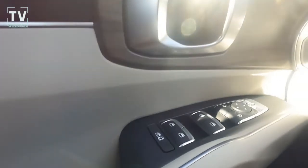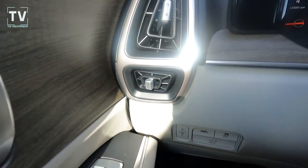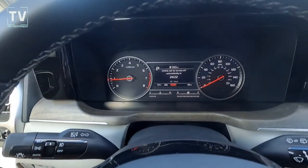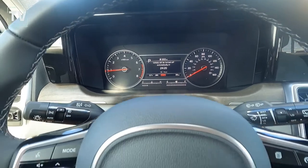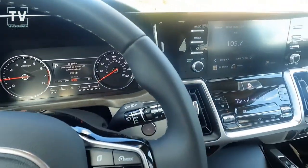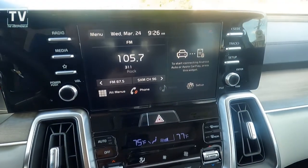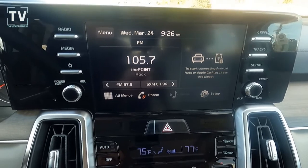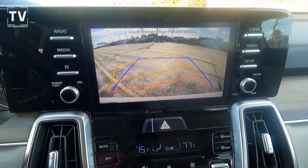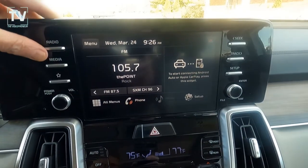So here we see the one-touch up and down windows, the power side mirrors. This vehicle is really well equipped. I've had several comments on the Kia, the way they lay out their vehicles. This is the EX. So here we see the backup camera with the dynamic grid lines. Kia really equips their vehicles very nicely, and this one is no different.